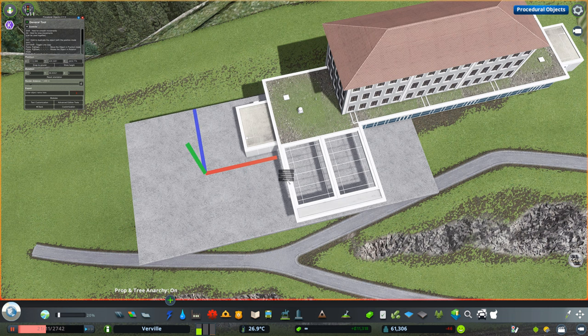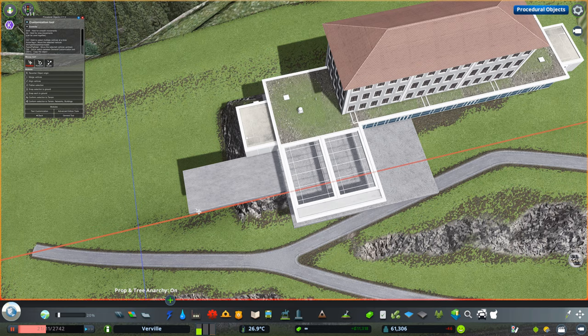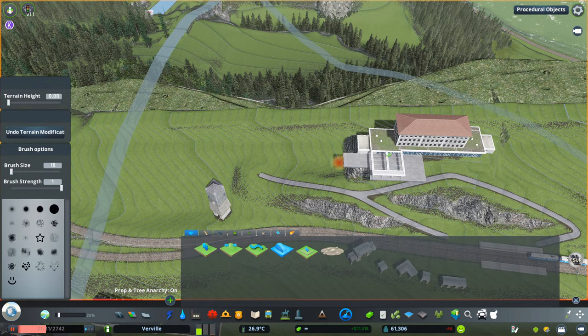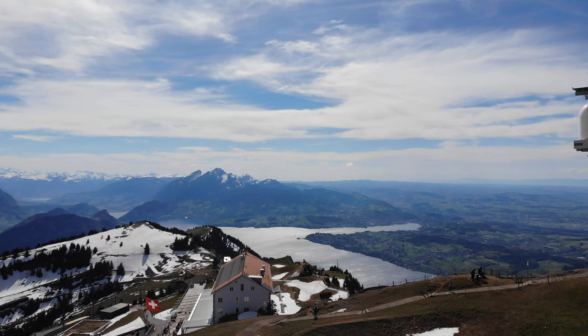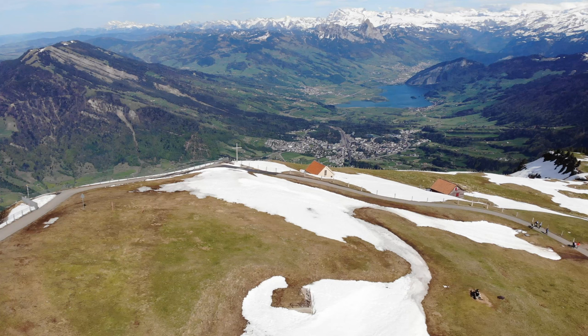I really wanted to streamline the build a bit because, as mentioned before, I made the drone shots last spring, so it's soon a year-old project. And even though I really, really loved this build and it kind of has a sentimental value to me, I still wanted to wrap up the project.